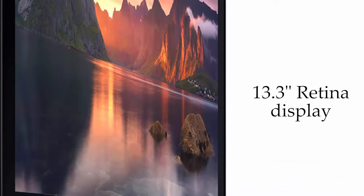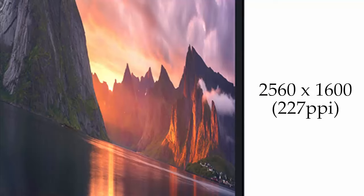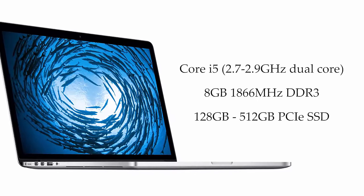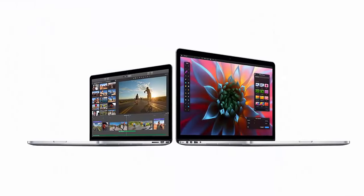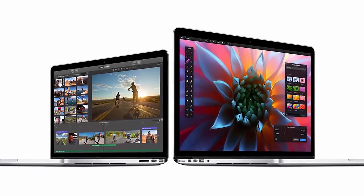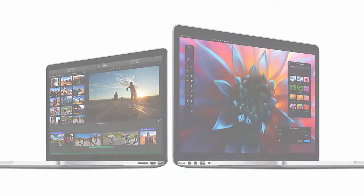This is complemented by a 13.3-inch Retina display, with a 2560 by 1600 resolution. That gives you 227 pixels per inch. And I have to admit that the specs aren't bad either. It has a Core i5 CPU, 8GB of RAM, and from 128GB to 512GB of PCI Express solid-state storage. And sure, it only has integrated graphics, Intel's Iris Graphics 6100, but honestly, Intel's graphics platform is getting better all the time. So the MacBook Pro is a great machine. It might not be the most powerful computer in the world, but it more than makes up for it with its fantastic design and some innovative features which you won't find in many other laptops, such as the Force Touch trackpad.